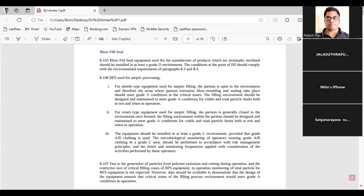TS, I understand, may be eliminated through risk assessment and requirement, because the product is already TS. But aseptic also failed, especially when you look at the ophthalmic nozzles. So when we maintain a grade, if you look at the US or some other countries, most of the ophthalmic eye drops are manufactured through BFS technology. That is considered the safest technology for aseptic processing.